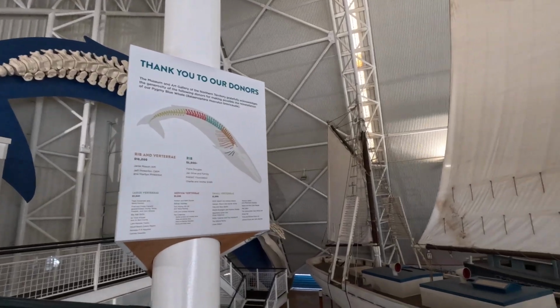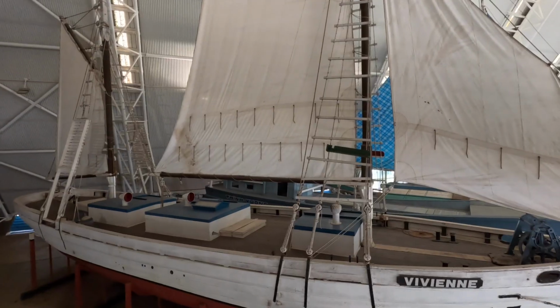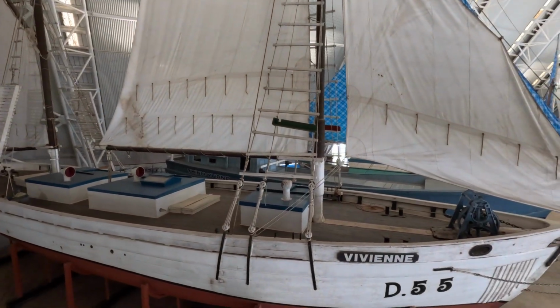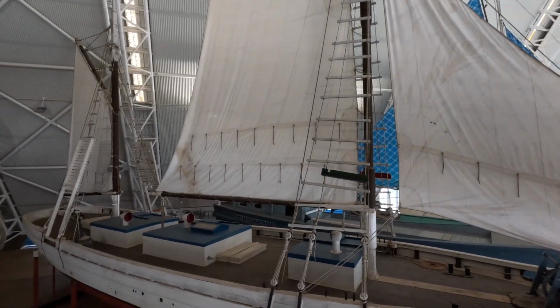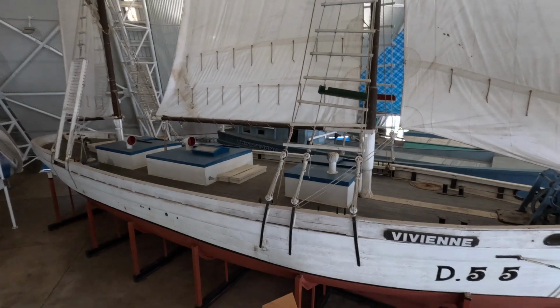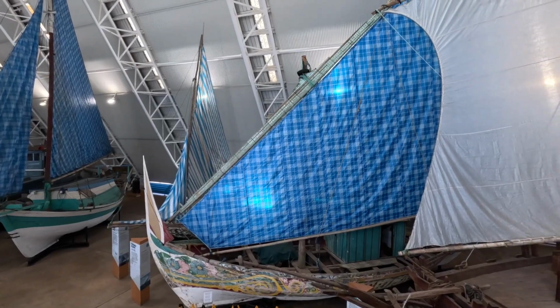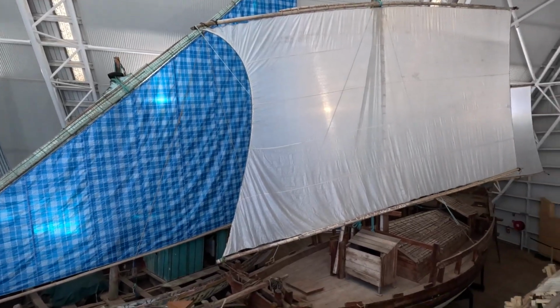This was Darwin's last pearl lugger. Oh, that's cool. That's good to see what one of the pearl luggers looks like. The Museum and Art Gallery of the Northern Territory is a great way to get a bit of background into the area and the wildlife around here. So this is definitely a place worth adding to your list and spending a couple of hours to look around.